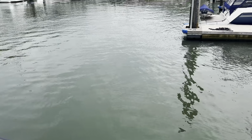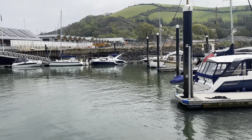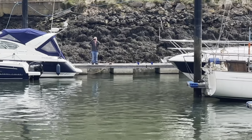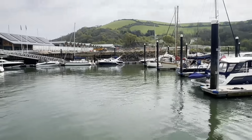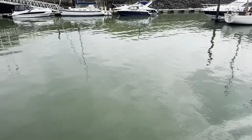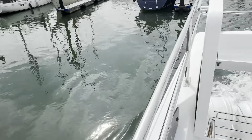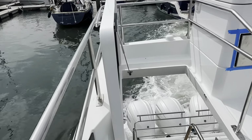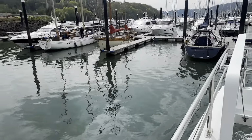There we are. Let's see. Cameraman over there, so I'm going to try and park it in that space there. So this should be very interesting. So we're moving the boat sideways here to get to the berth. I've got quite a bit of thrust going on the side. As you can see, the engines are working pretty hard. Just cruises sideways into the berth.